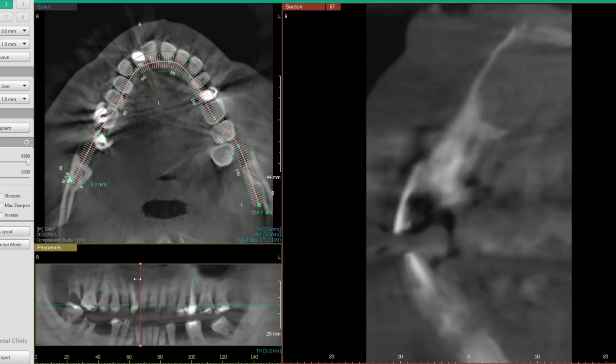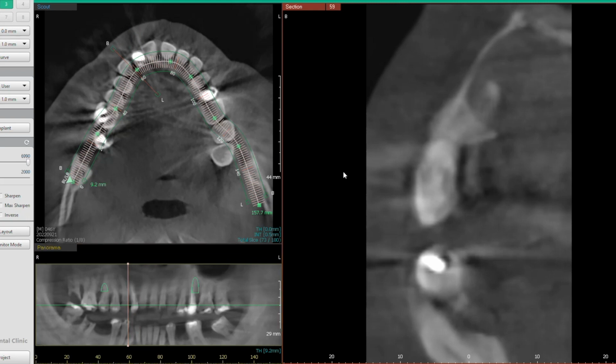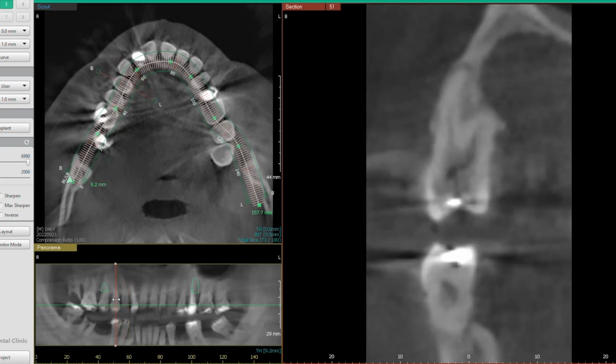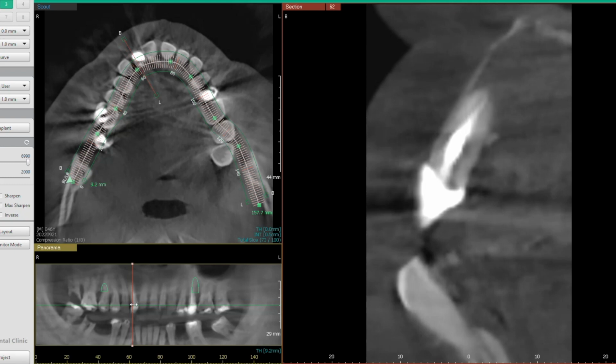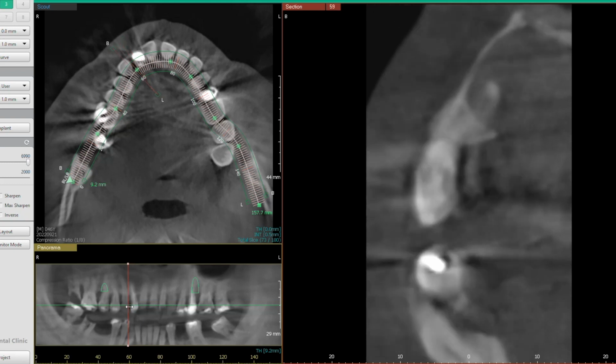But look at that area that has infection. There's no bone there. All you see is that black, right? So the only bone that exists is right here at the floor of the nose, right? I mean, there's no bone right there. So what am I going to do? Where am I going to place an implant? Well, unfortunately, there's just so much bone loss that I wouldn't be able to place an implant.